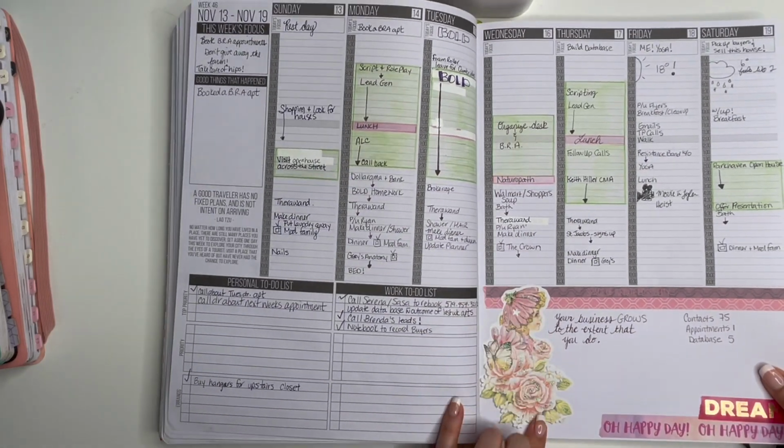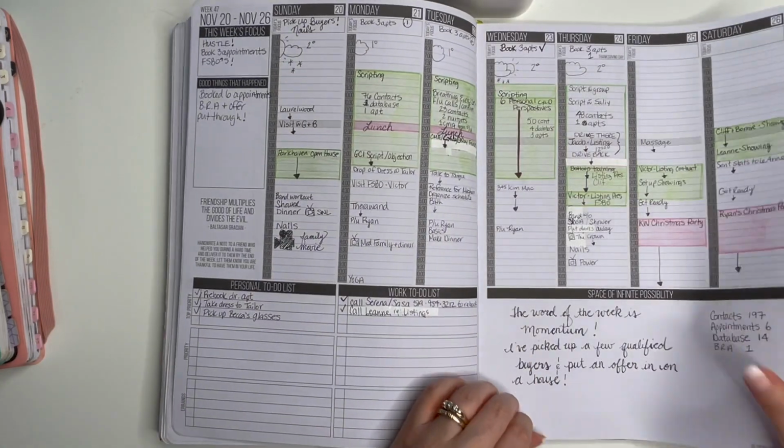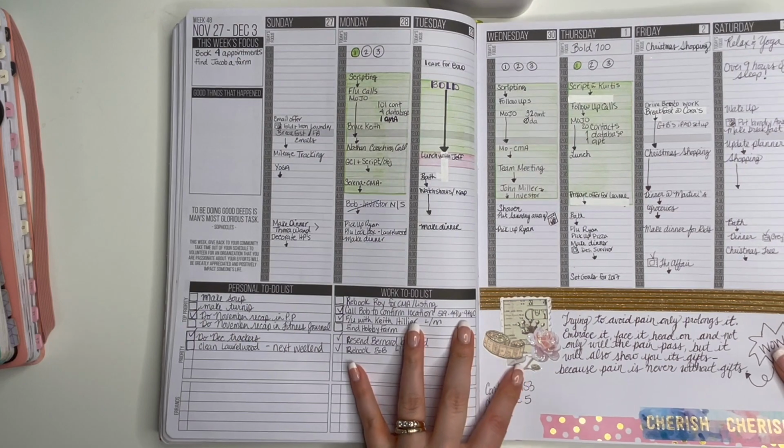Loving these stickers. I think I got these from Dollar Tree. And I've been to Dollar Tree so many times since, and they don't have anything like this anymore. So pretty.